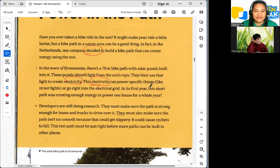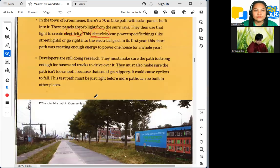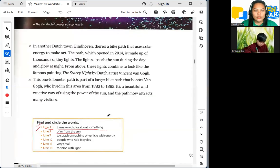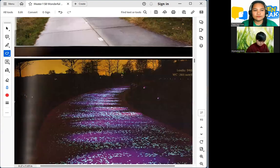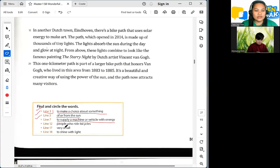Okay, let's go to the next one. We're looking for line five, which means of or from the sun. Solar. Good job, Joseph. Let's go to the next one. We're looking for line seven, to supply a machine or vehicle with energy. Power. Good job. Okay, let's go to line 12.